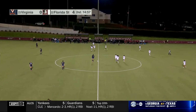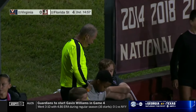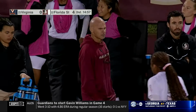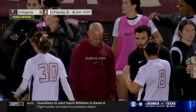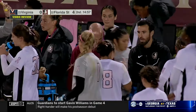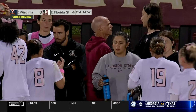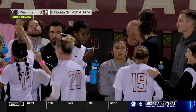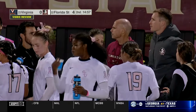And now I'm not entirely sure what's happening as both teams, I guess they're looking back at the goal, maybe? Both teams going to the benches. As it stands, 4 goals are the most that Virginia has conceded all season long.